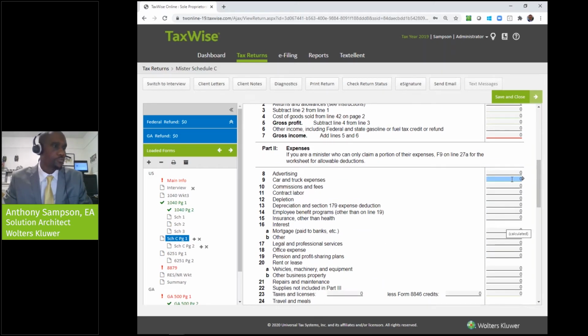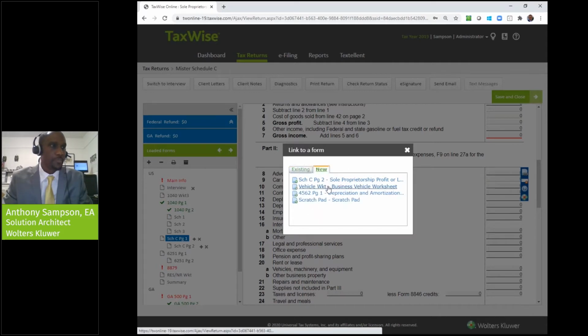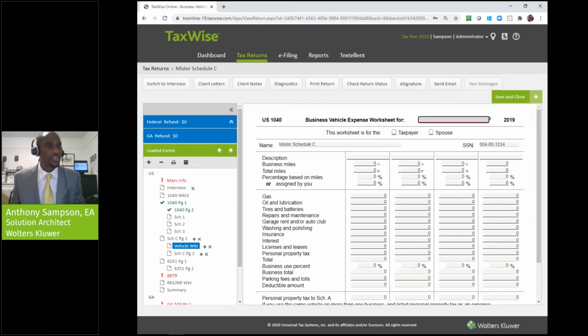We have a section called car and truck expenses, and this is pretty much a mirror of exactly what the actual Schedule C looks like, with that car and truck expenses. But now we've got our links over here, this little gray arrow. That gray arrow links us over to the corresponding worksheet, the business vehicle worksheet. As we're adding in on the business vehicle worksheet, we can come in here and put details about this particular client and about the vehicle it drives.